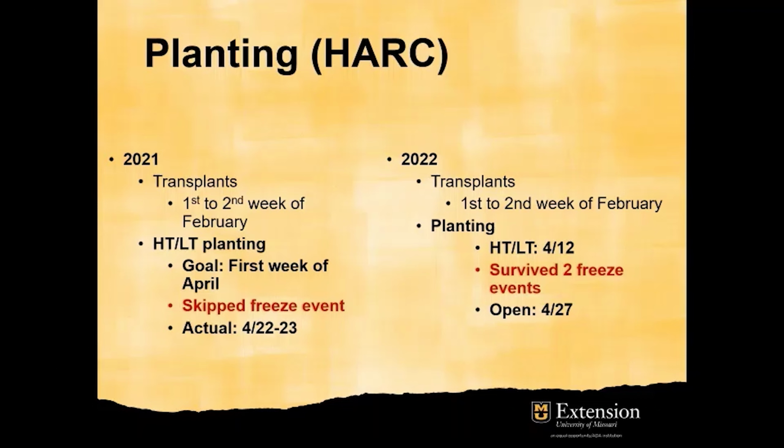Therefore, in 2022, we decided to go ahead and plant early in April, even though there was freezing in the forecast, to prove that the high tunnel and low tunnels can protect the plants against freezing. The open, unprotected plots, we did delay planting until the freezes had passed.